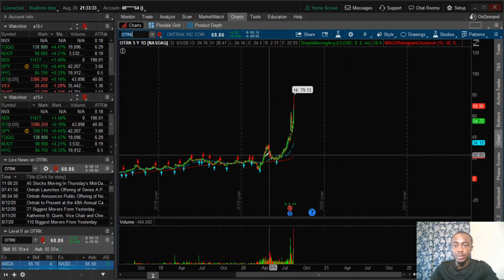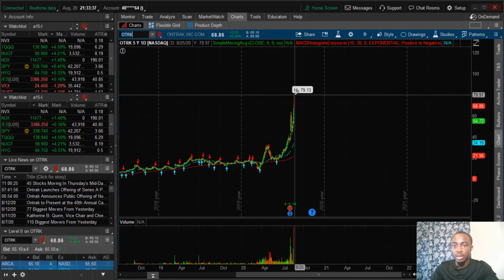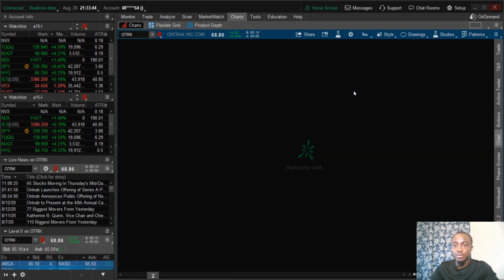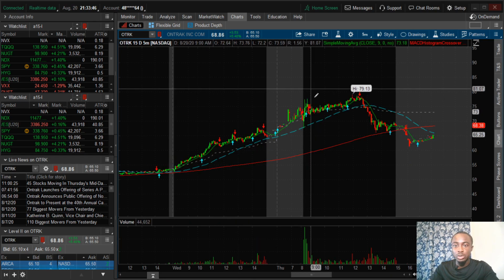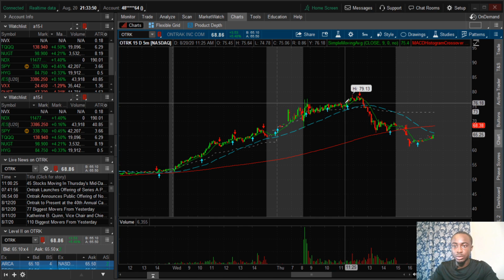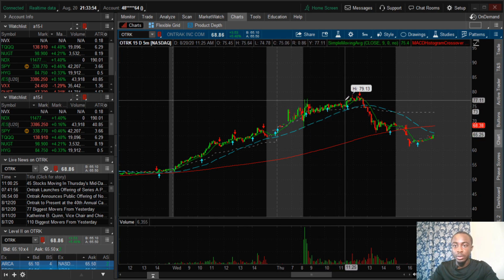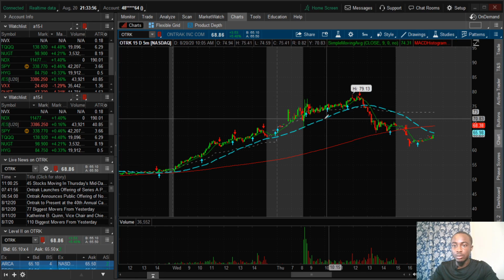As you can see, it's been climbing up just like the other stock from $9 all the way up to $79. And if you go on here to the 5-minute time frame, the stock was looking great. It was cruising and crushing it. It was just running up and up and up until the floor broke. The floor broke right here.